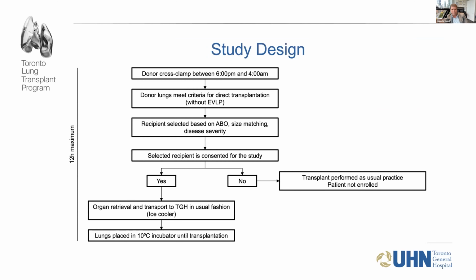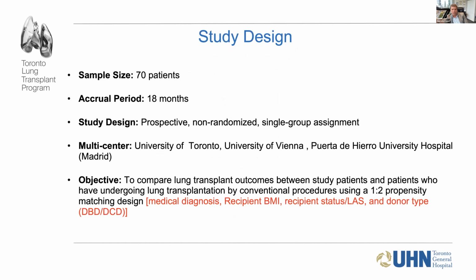This is the study design that we did. Any cross clamp after 6 p.m., basically lungs that didn't need EVLP, was then transferred to our center in a regular cooler of ice and then put in the 10 degree refrigerator. And the transplant procedure could not start before 6 a.m. as per study protocol. And so we enrolled 70 patients over 18 months. This included our university and Vienna and Puerta de Hierro in Madrid. And we compared the outcomes of these patients with regular transplantations in a matched-based design.